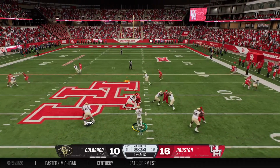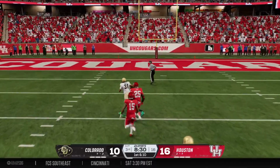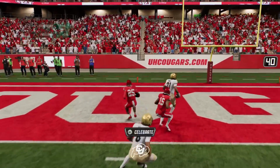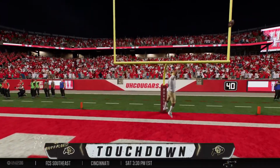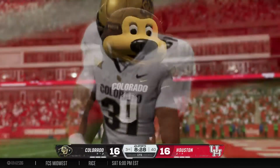Jones wants to throw it. Grabbed over the middle. It's Smalls. Right down the gut of the field. Touchdown, Colorado. And once he got away from the D, they had no shot at catching him.